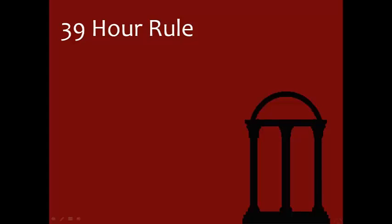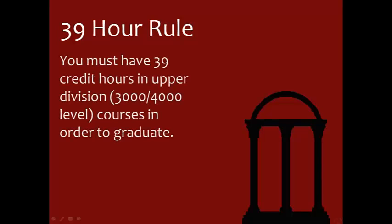A third important rule to understand is the 39-hour rule. UGA requires you to take 39 hours in upper division courses in order to graduate. Usually these are major courses, but some may be minor courses or electives at the 3,000 to 4,000 level.